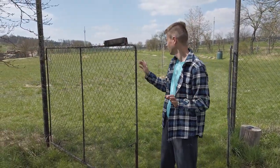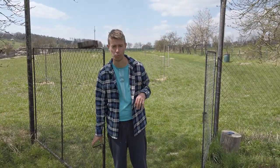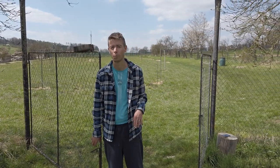Another day and we are doing final touches. We would like to remove this gate. It was already removed last summer, so this should be no problem.